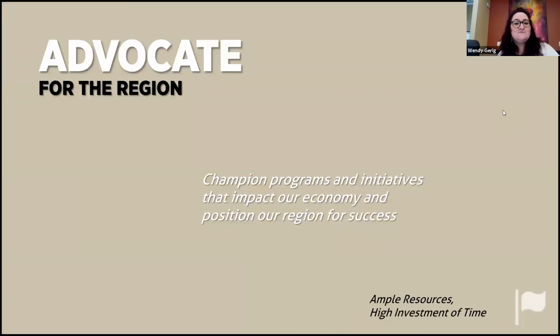Next is advocating for the region. In this, we're really talking about programs and initiatives that are going to impact our economy and position in the region for success. We are here to help be a voice for businesses in our region. That's a big thing about what the chamber does, and we want to make sure that you know what's available and what we're doing for that.